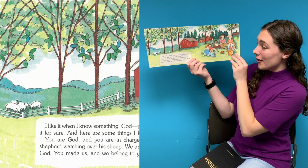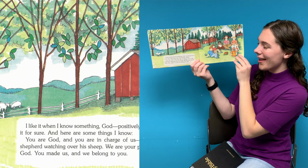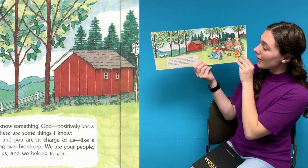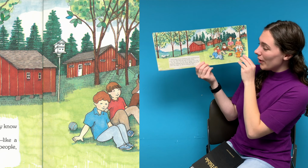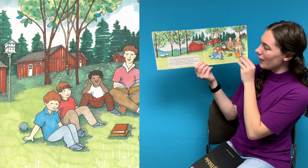I like it when I know something, God. Positively know it for sure. And here are some things that I know. You are God, and you are in charge of us, like a shepherd watching over his sheep. We are your people, God. You made us, and we belong to you.